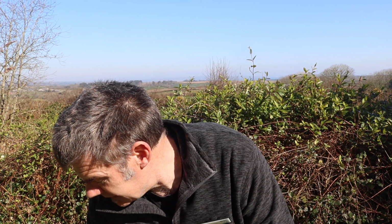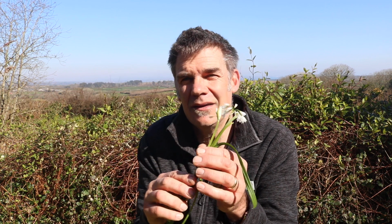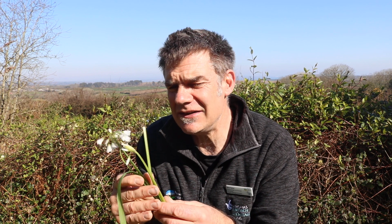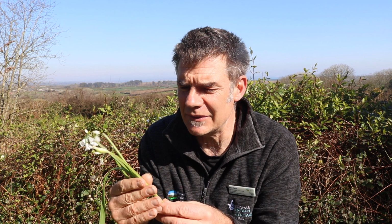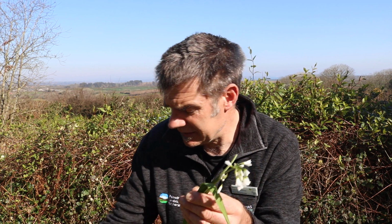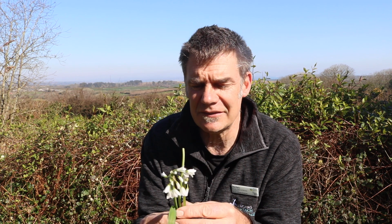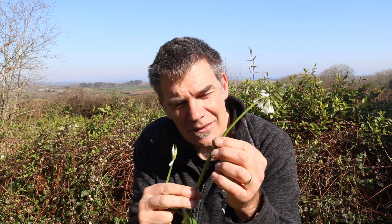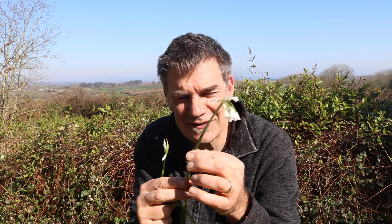Now, this one is very common in Cornwall at the moment. It's a little bit invasive, actually. It's a non-native plant which has spread quite dramatically in recent years, but it's very tasty. It's a great plant for adding to your salads. This one is called three-cornered leek, and the name comes from the stems of the flowers, which are triangular. You can feel those little triangles.